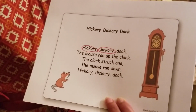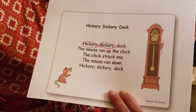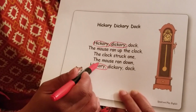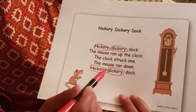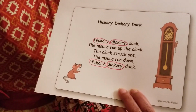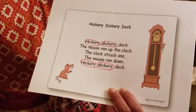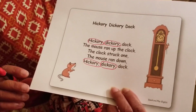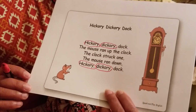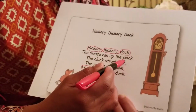Rebecca, what about you? Do you hear rhyming words? You do? What two rhyming words do you hear? You're right at the bottom. There's hickory again, and there's dickory again, but I believe there's another set of rhyming words. Let's ponder a minute and see if we can find them. Josue, do you know what the other two rhyming words are? Ask your mommy. She'll tell you. You're right. Dock and clock.